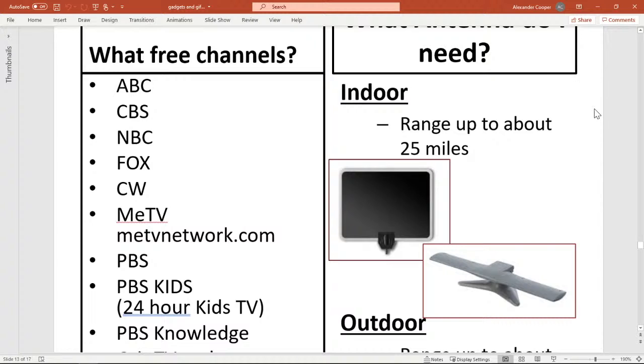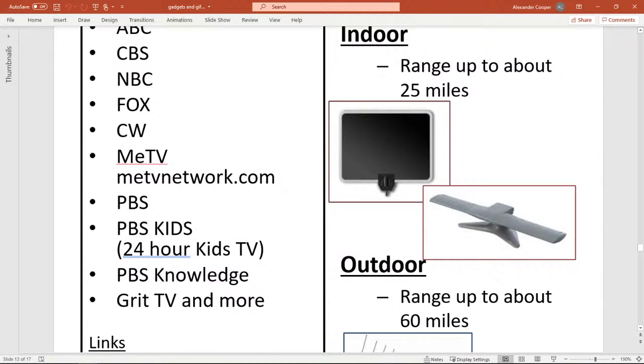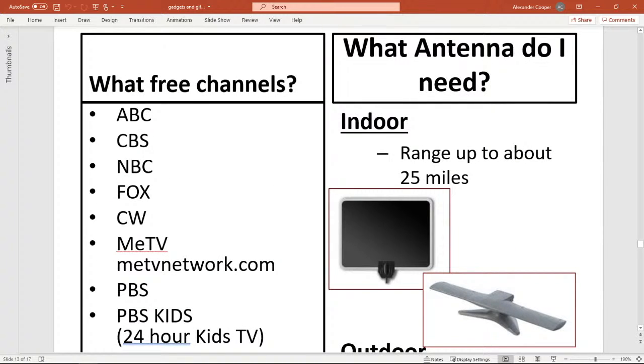Augusta, North Augusta. Well, we should expect the local ABC, CBS, NBC, the local Fox, the local CW, the local Me TV, which is a fantastic channel. Lots of classic stuff, lots of fun stuff on Saturday nights to watch as well. PBS Kids has a 24-hour kids channel, PBS Knowledge channel, and of course there's things like Grit TV and Bounce, which just show movies. Most of the time they're showing movies on there. Westerns, just big action movies, all kinds of stuff.